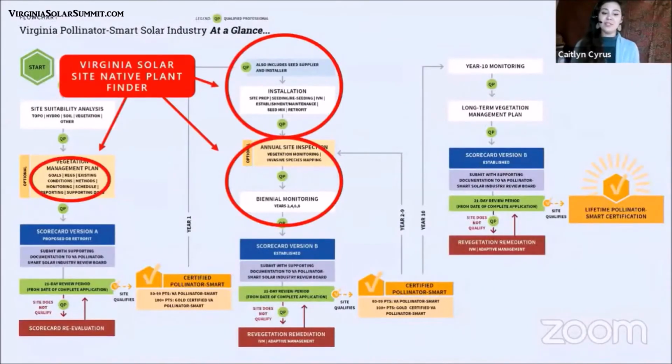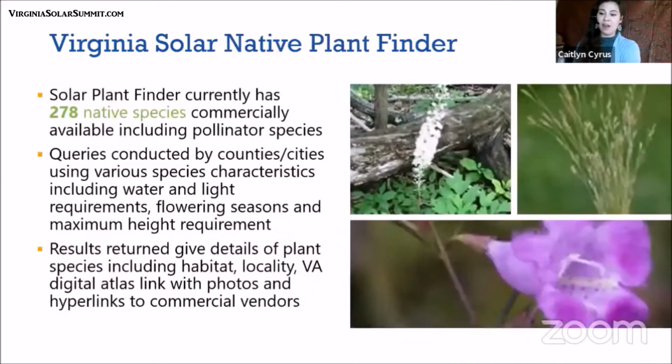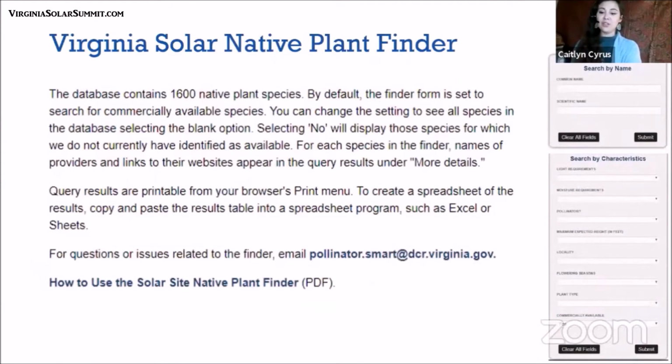And then finally, we have the Virginia Solar Site Native Plant Finder, which is a really useful and interesting tool. The Native Plant Finder is essentially a query form. I'm going to jump ahead just so you can see it really quick. Here on the right, there are two forms you can use. You can search a species directly by its common or scientific name, or you can search the whole database for general characteristics. So if you're looking for plants that achieve a certain niche, like full sun, or a dry or wet habitat, then you could use this search form.